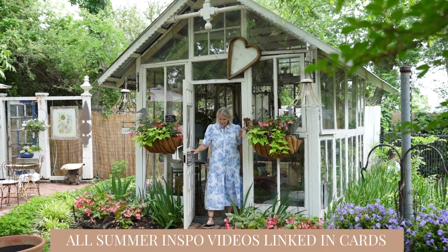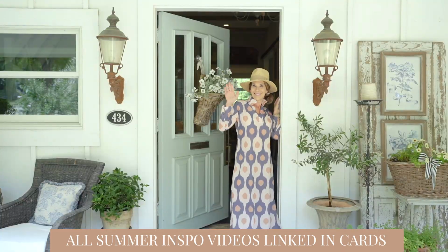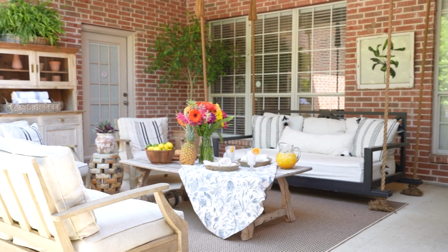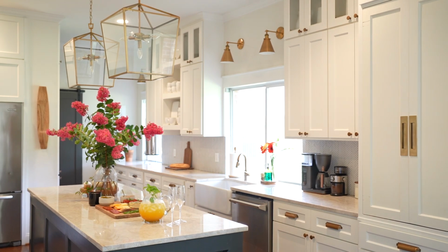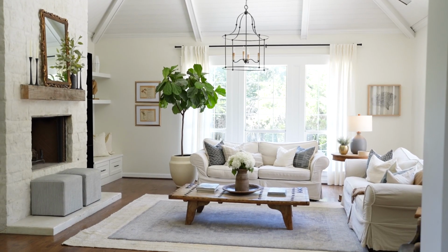We shared a cottage garden tour. We shared a whole summer cottage tour with Michelle of Vintage Home. We did a summer citrus brunch at Blooming Ivy Lane, showing you her whole backyard. And now we are at Mom's house, showing the back patio, a little of the backyard in general, and then some summer inspiration inside as well. So lots of summer home Summer Palooza on the Farmhouse Living YouTube channel.